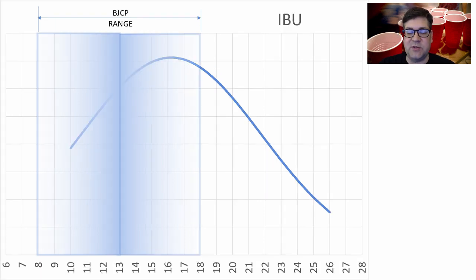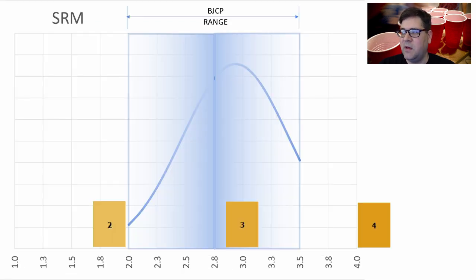IBUs, the BJCP range is low and pretty tight, between 8 and 18. The recipes that I saw that won had anywhere between 10 and 26 IBUs. So if you look at this area here, almost half the recipes exceeded the IBU range for the style. The average was 16, and I'm going to be on that average, so there's no evolution happening with IBUs.